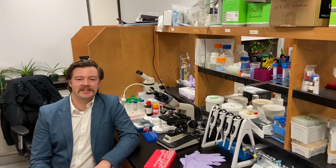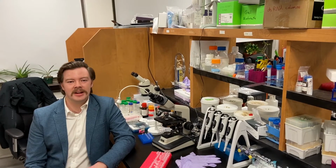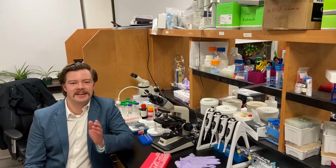While my experiments are still underway, RNAi is showing a lot of promise against different pathogens and could be a great way to provide fungal control in a safe and environmentally friendly way.